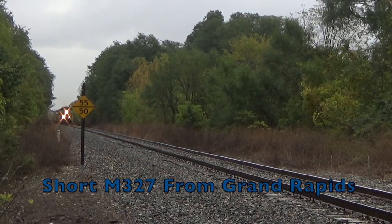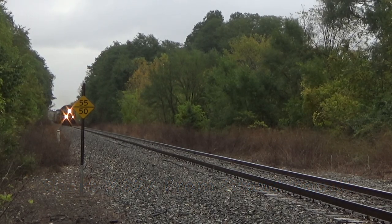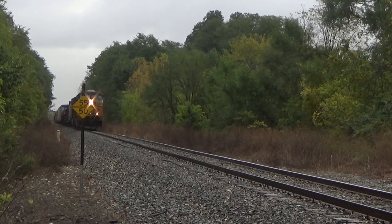We never really visited the Grand Rapids subdivision, but now we actually have. This is CSX M327 from Grand Rapids to Chicago, Illinois. This is a short 327 this morning.